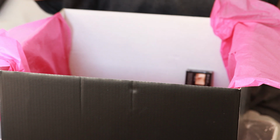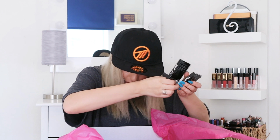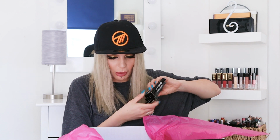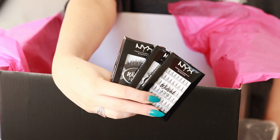Here's my favorite, so I'm happy about that one. We have a bunch of wicked lashes in here too, a few different styles. We have some really dramatic ones, aptly named Drama Queen. We have Vixen, and we also have some singles, which are always useful because you can pop them on the bottom, or if you want something really subtle, then you can go for that. So we have a bunch of wicked lashes.